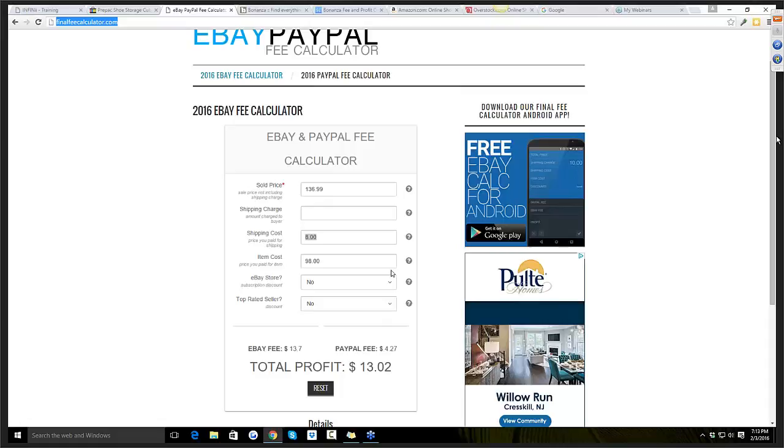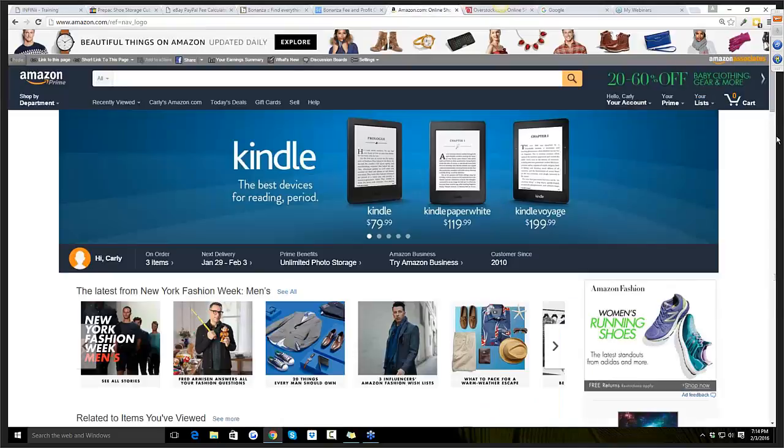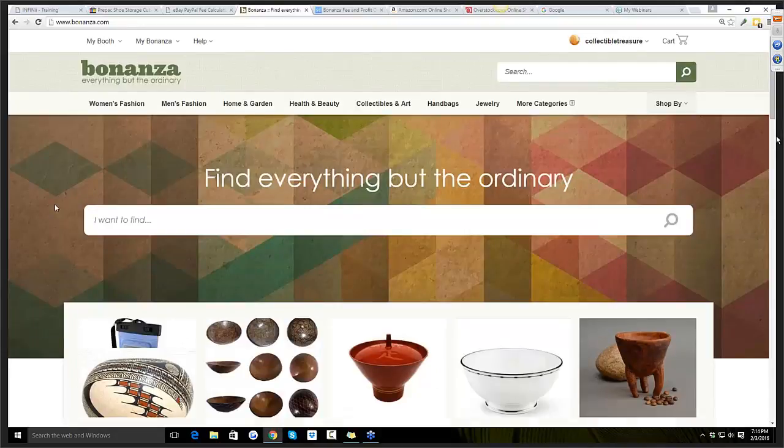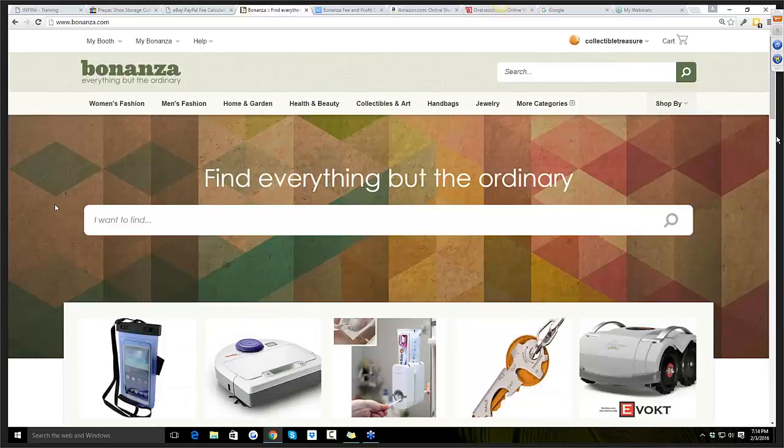Who here is interested in learning some Bonanza stuff? I love Bonanza. And I have to admit, I am absolutely in love with the Bonanza lister. So let's talk about finding items to list for Bonanza. First, let me go through a couple things about Bonanza, because Bonanza is absolutely awesome, especially for international users. You definitely want to get into Bonanza. You're not going to have all the restrictions from eBay.